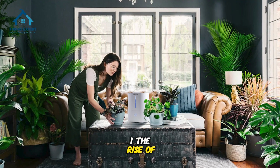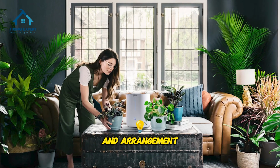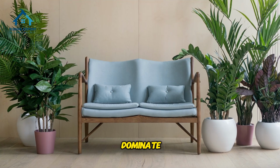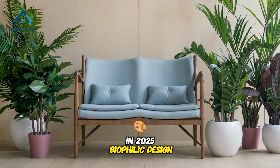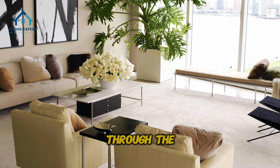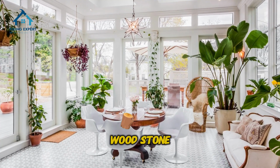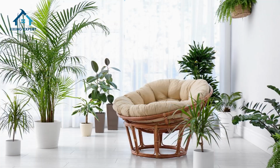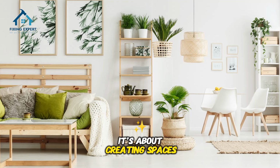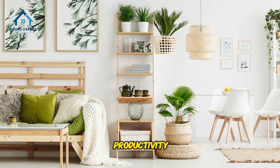1. The rise of biophilic design. Before we dive into specific plant types and arrangement ideas, let's talk about a key design trend that's continuing to dominate in 2025, biophilic design. This design principle emphasizes the human connection to nature through the use of natural elements, including plants, natural light, wood, stone, and water. Biophilic design isn't just about bringing the outdoors inside, it's about creating spaces that nurture our well-being, reduce stress, and improve productivity.